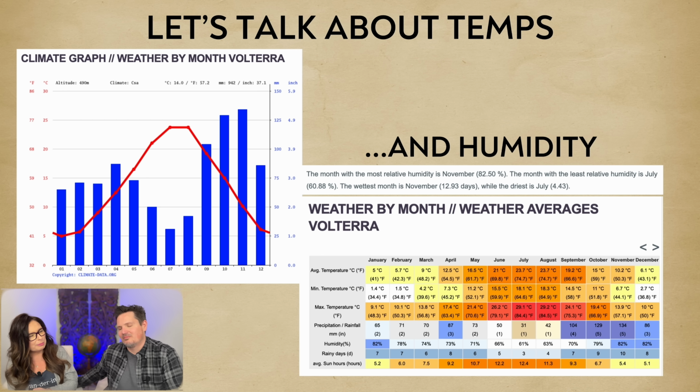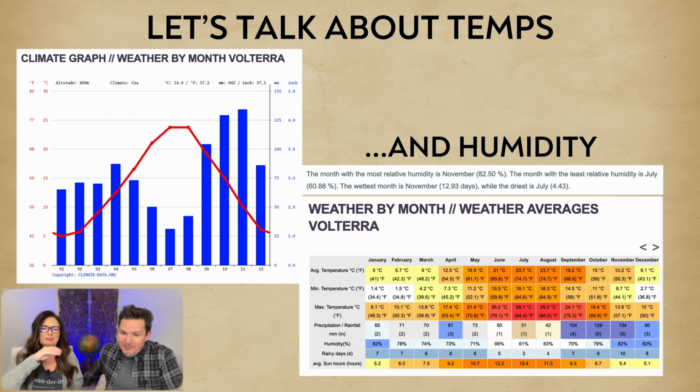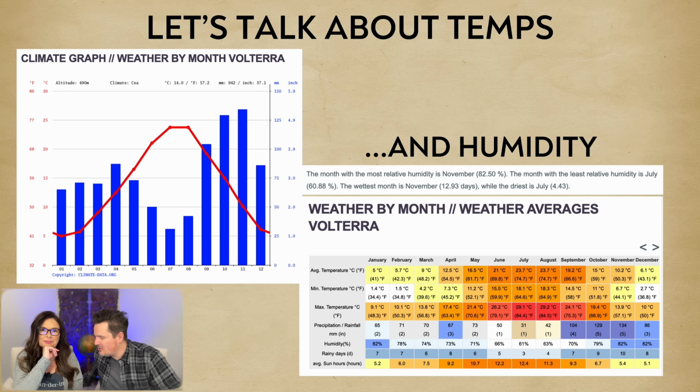Let's talk about temps, baby. How hot we can be. Jamie wife is talking about temperatures, of course. So this is pretty nice, guys. The hottest average temperature in the hottest month is about 75 degrees, which is about 24-ish degrees Celsius. And it does not get too cold. The average low in the coldest month is 41 degrees, which is about 5-ish degrees Celsius.